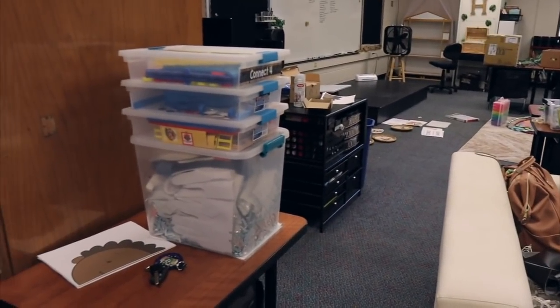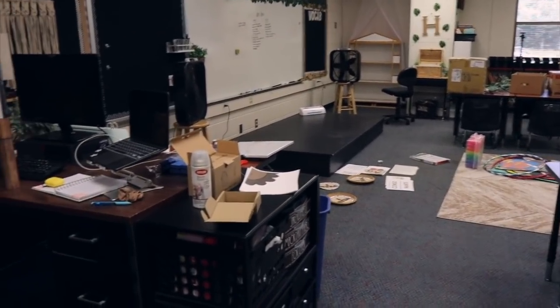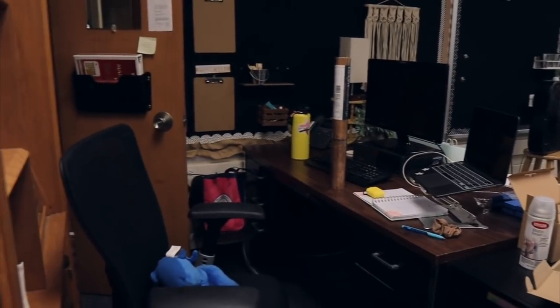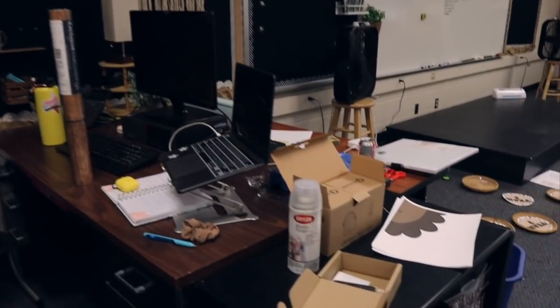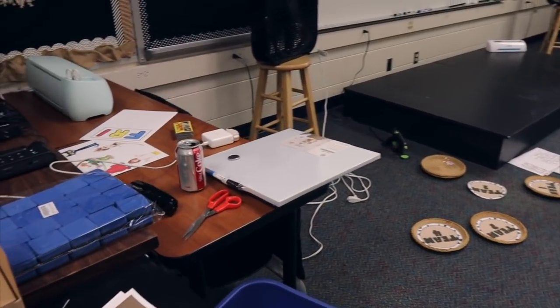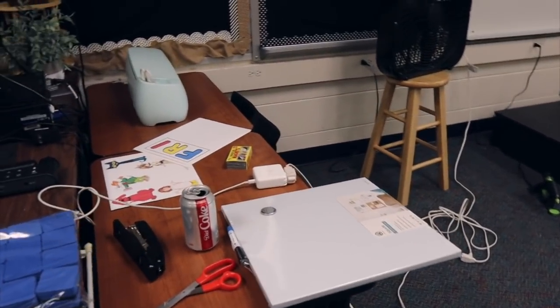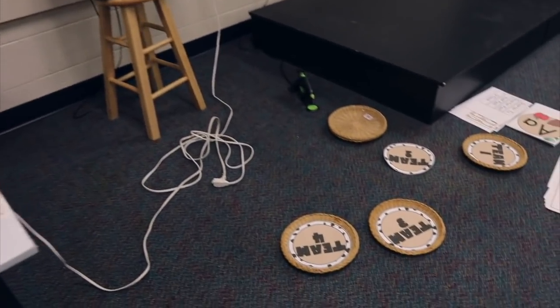And then I have about a gazillion different containers everywhere. So ignore the mess, don't mind it. It'll be gone eventually. But this is what the room is currently looking like. I basically just have stuff everywhere and that's okay. But I just have so many little projects going on right now, as you can see.